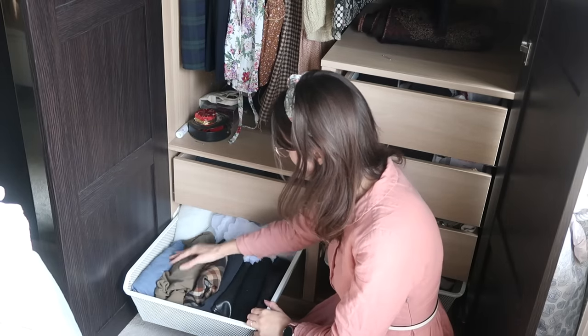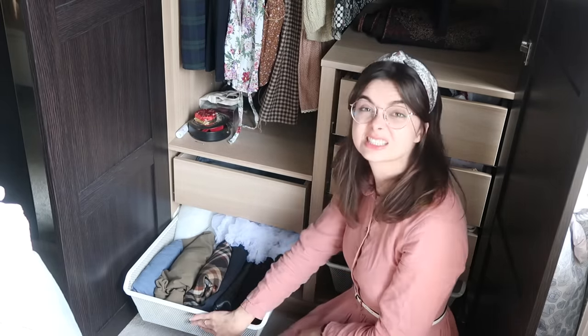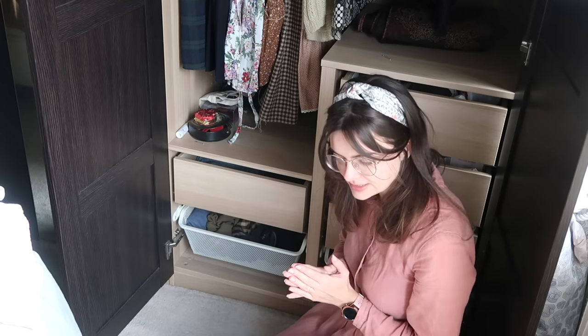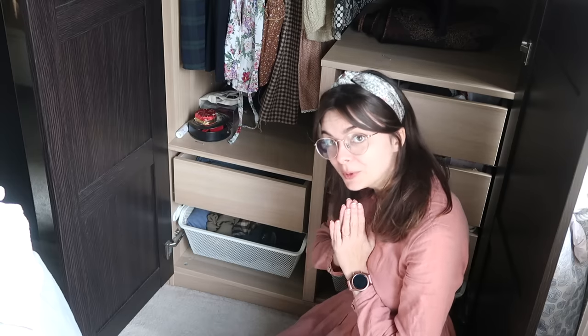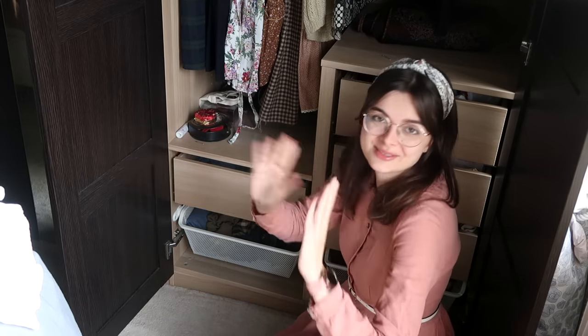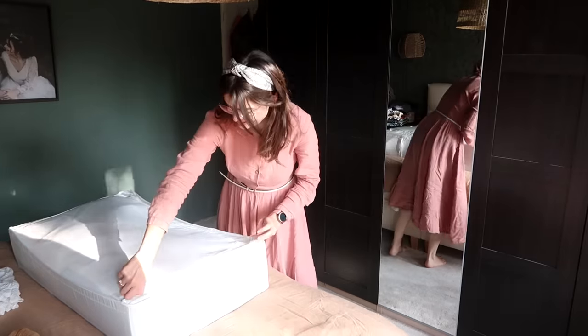And I don't see anything here that is very summer specific, so I think I'm just gonna stay away from that. Okay, so that's everything, which means that it's now time to open up my storage container and see what autumnal loveliness comes out of it. Okay, let's take a look at what's in here then.